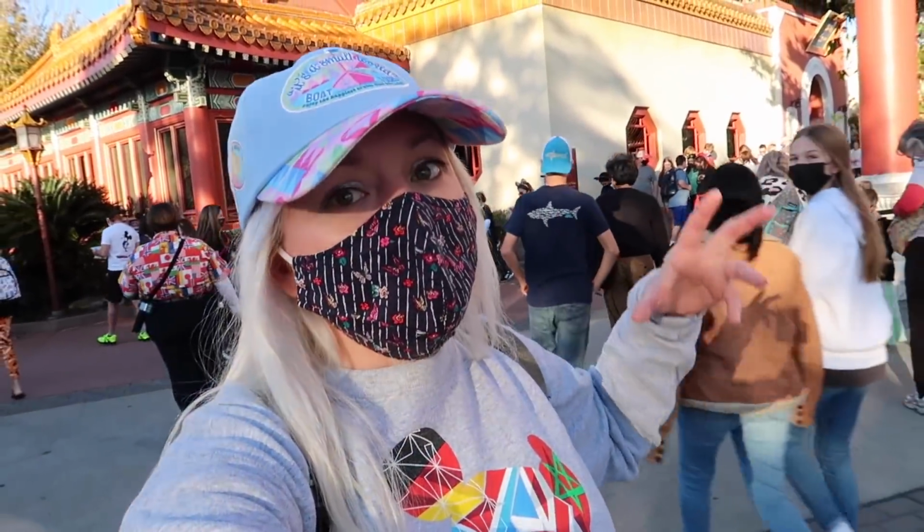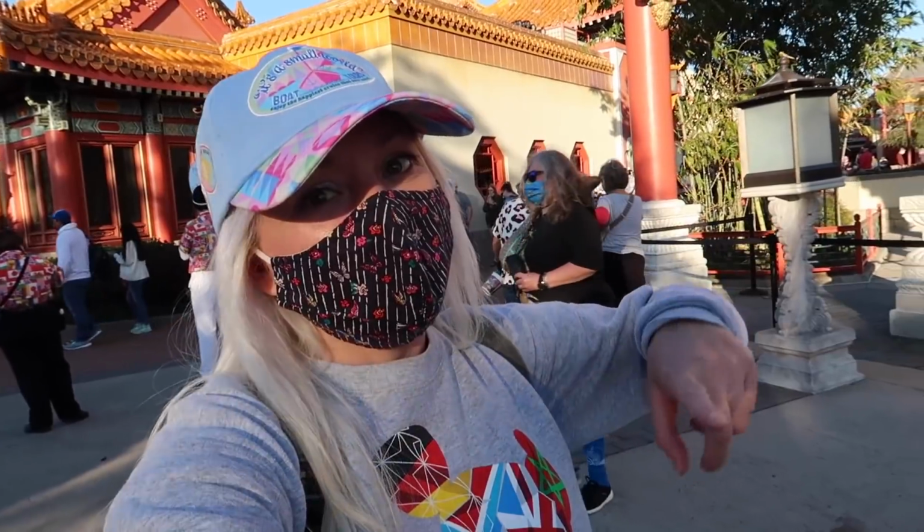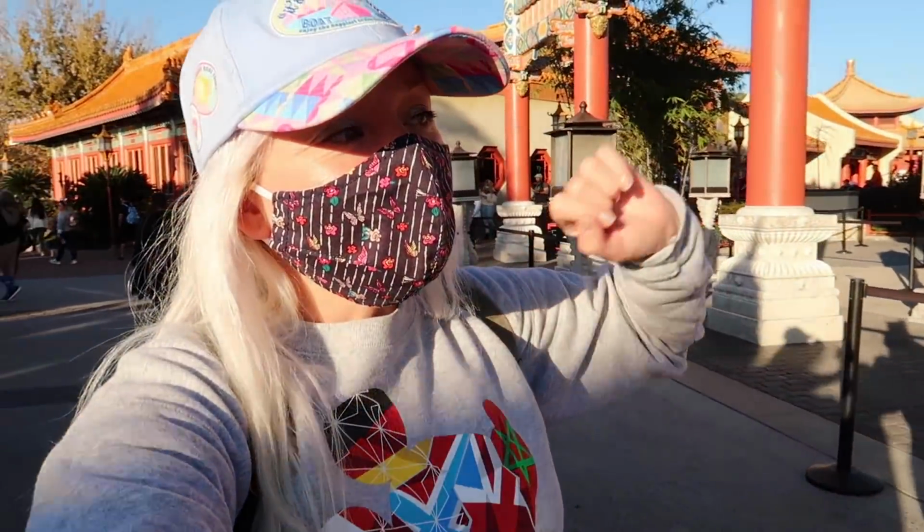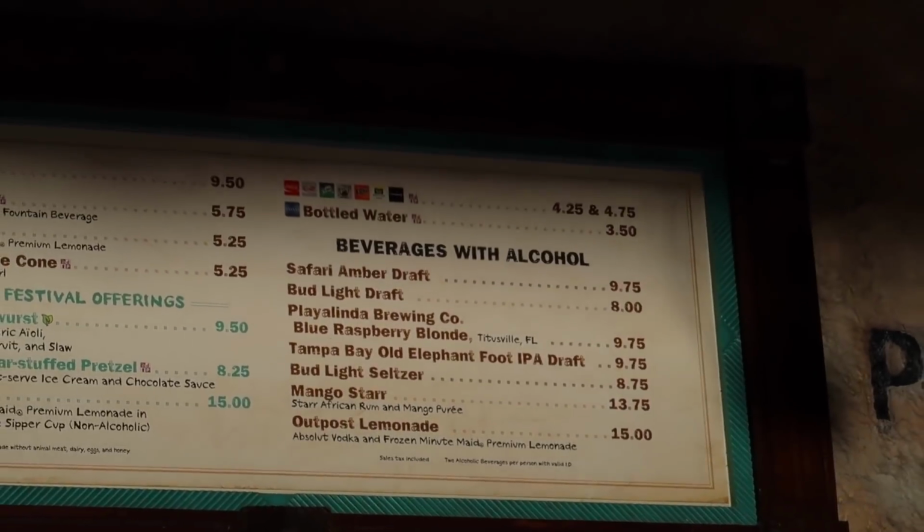And I believe it's Akershus. Let me know if that's right. But anyway, it's a beautiful, beautiful day here at EPCOT today. And we're strolling around the World Showcase. We're going to the left and we're gonna see where we stop next. We're kind of just going where the wind takes us to try new festival items.